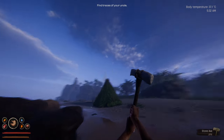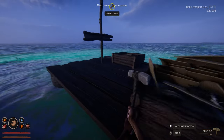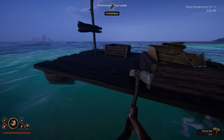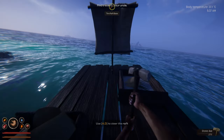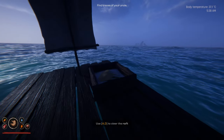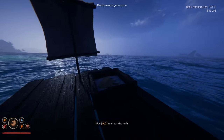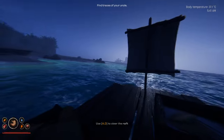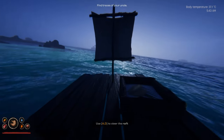Let's go and test our raft. The weather looks good, although I'm a bit worried about those clouds. Let's see how she works. Come on. And away we go. Oh yeah, that's a bit jittery. But if we just stay close to the shore, as long as we don't get beached, we should manage. Like I said, it's not too far away. The waters are calm. Thank you for that. That's not what I wanted to do.